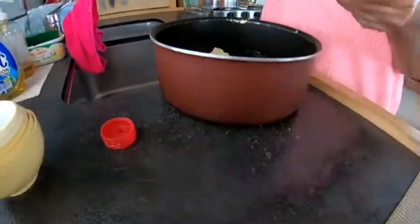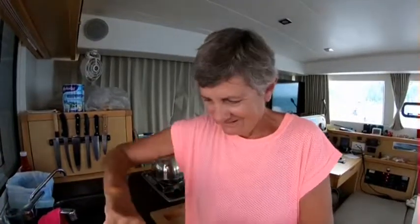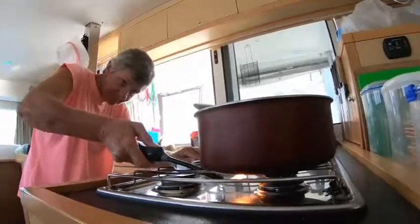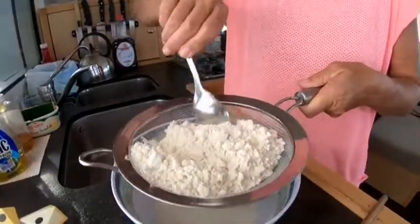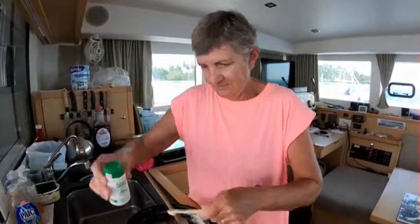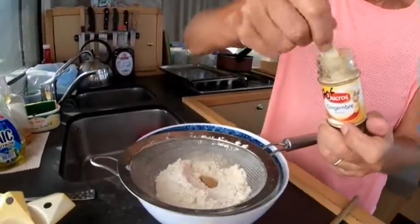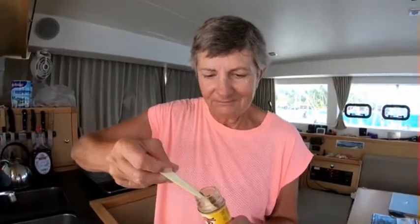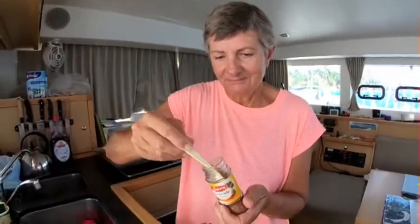Let's put the butter and the syrup into our saucepan so we can melt them. Next we need a bowl and a sieve for the dry ingredients. I'm going to turn on the oven now because that needs to get hot. A few more dry ingredients to go in. Okay, you just got to sieve that through.